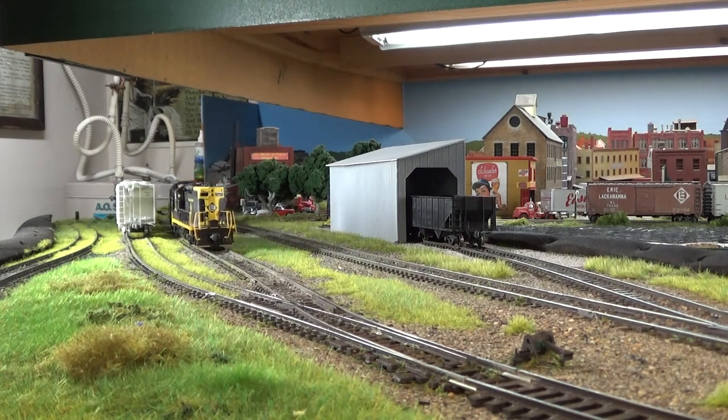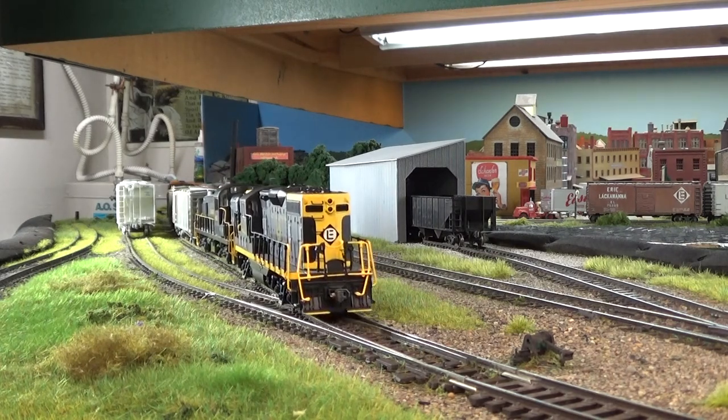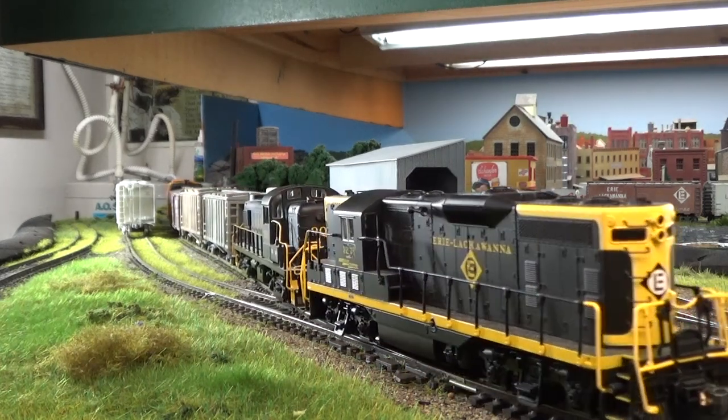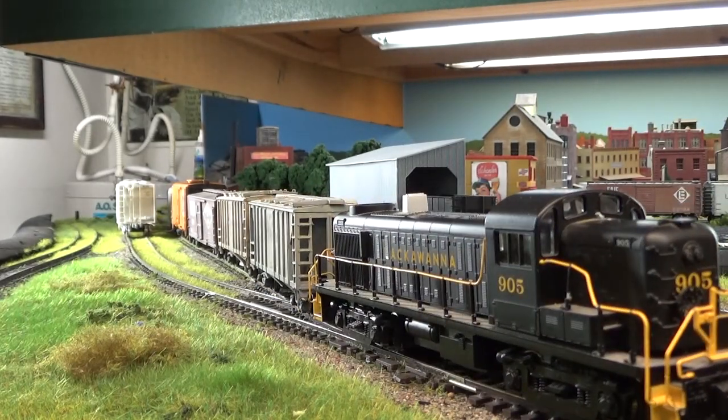Now the first Bath drill is arriving in the east yard at Bath, and he's going to cut his engines off here and run with his power into the yard at Bath and start doing his pulls. It's far easier to leave your train out on the main line, go in, do your pulls, weigh your cars, and then come back and start spotting your cars to Keystone Cement and to the Lehigh and New England, if you have Lehigh and New England cars in your train.